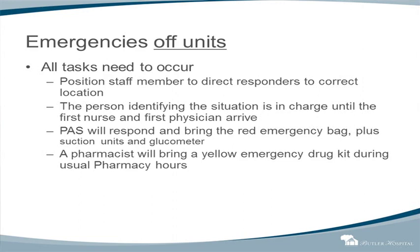What if the medical emergency occurs somewhere other than an inpatient unit or PAS, such as the Arboretum or a partial hospital program? Well, all of the tasks that we've just reviewed still need to get done. As soon as it has been determined that a patient is experiencing a life-threatening event, the code blue alarm should be activated. If there is no blue buzzer in the area, call the hospital operator who can then call the code blue. Post a staff member at a visible location to direct responders to the patient.